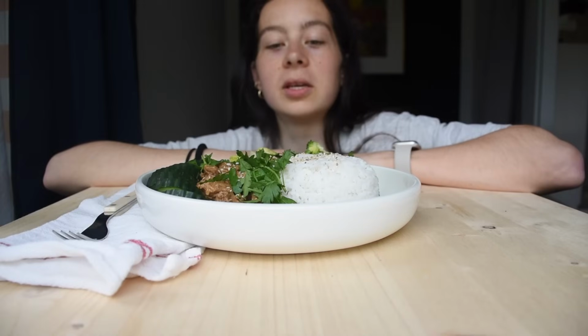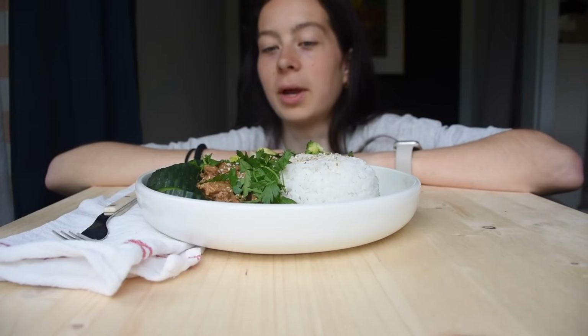So I've just gotten back from uni and surprisingly I'm feeling pretty good still, even though my lectures don't interest me in the slightest. I'm pretty hungry, so I've made a quick dinner. This is honestly a classic for me. I make this quite a lot.